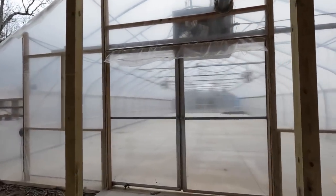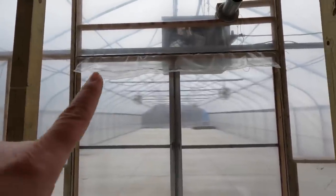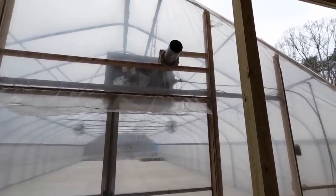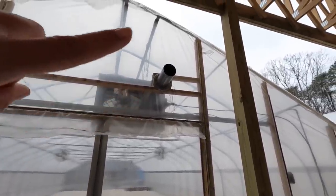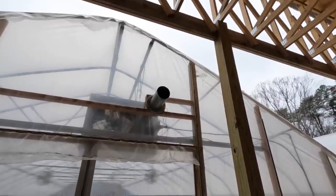When we put concrete in here, we had to reframe a little bit, so we need to come back in here and clean up the extra plastic. You will see that the heater here right now is not vented. Totally fine, because we're not using it. We're going to have to extend that vent to go well above and out away from the structure of the annex.